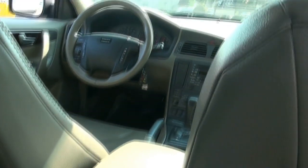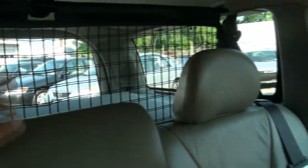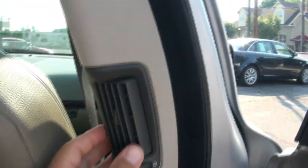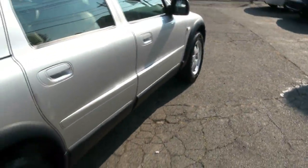Another 12-volt outlet. Also, this one comes equipped with the cargo net. So if you fold down these seats, you could also put the cargo net right to here, so you could have like a basic wall so nothing will come in and hit you. Also has air vents here in the back. Those little things help, actually, especially when you're the passenger.